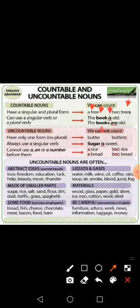Here we use is because why? Because the noun is singular. The book is old. The book is a singular noun, and with a singular noun we use is. The boxes are old. We use are. Why? Because the noun is plural. The boxes is a plural noun, and we use are with a plural noun, right?